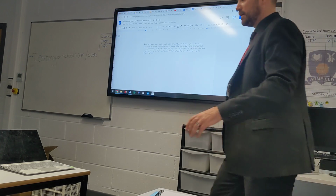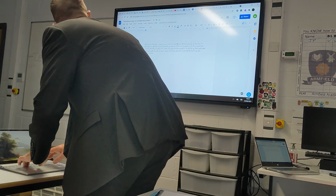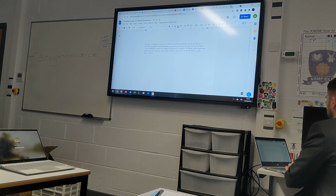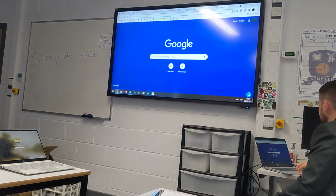If I have to show them my laptop, I might try and show them mine, because once it's set up, it does work. For some reason, it's not clicking up. I don't know why it's slow. What I might do is try and just open up a new tab. We've had a lot of issues of smooth wall and blocking and it being absolutely horrendous.